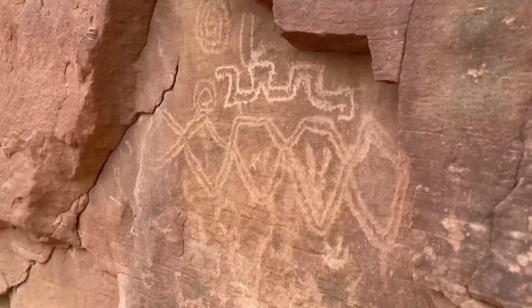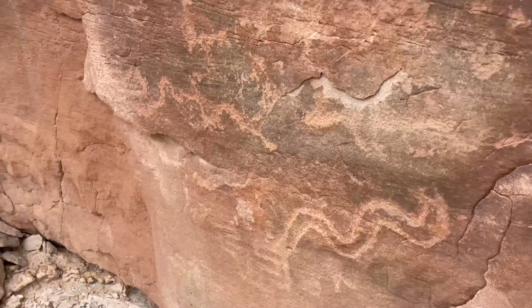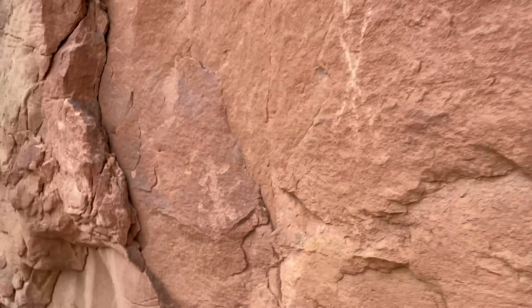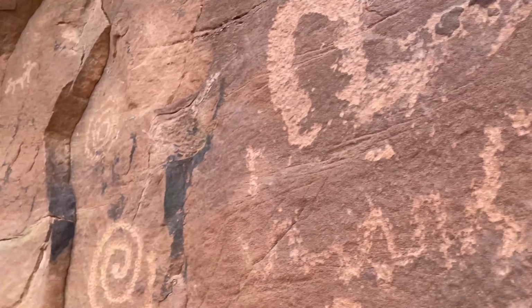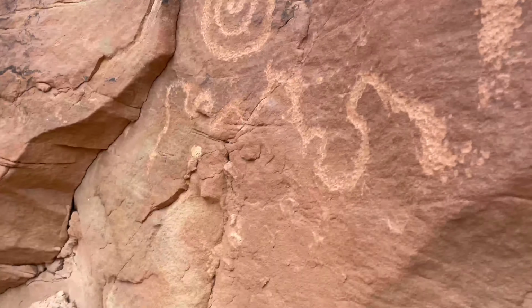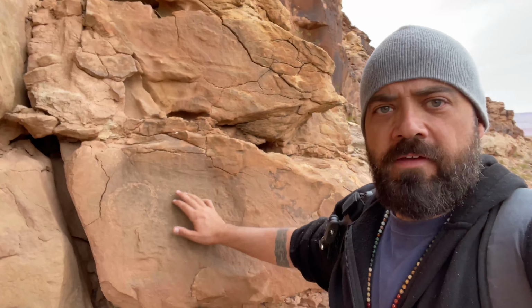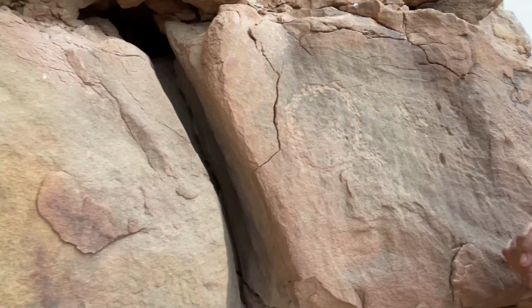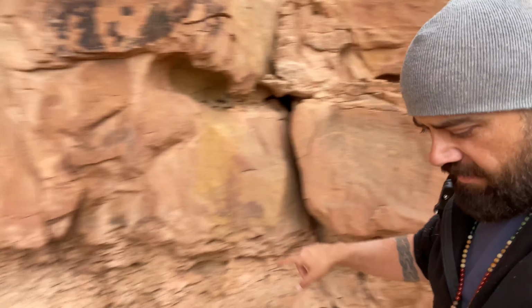I'll do one more walk by. Oh my gosh, it's such a mystery. All of this, it seems to point somewhere. I can't quite tell. It's an interesting story, whatever they were trying to tell. It's got me puzzled. Here's a, it looks like a letter Q. Dappled in there or something.